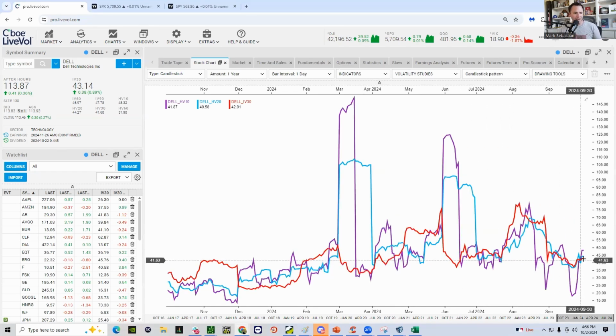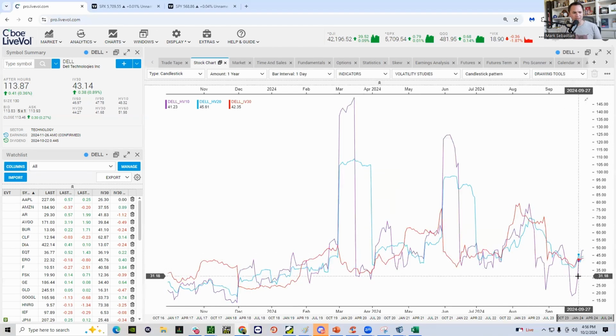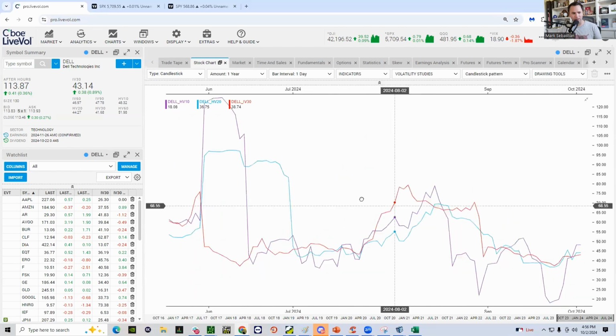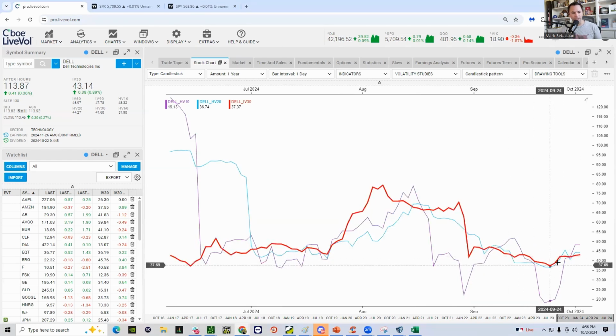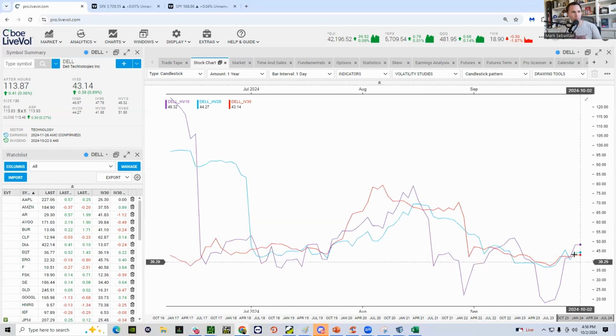When I look at earnings like that, at implied volatility like this, with movement trading at a premium to that implied volatility, look at the purple here. The purple is how much we've been moving in the last 10 days. The blue is the last 20, and the red is what they're charging you for the options. So over the last 10 and 20 days, it's actually moving more than what you're paying for the options.